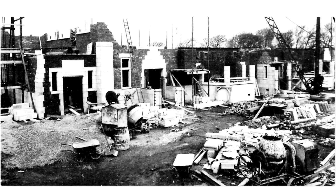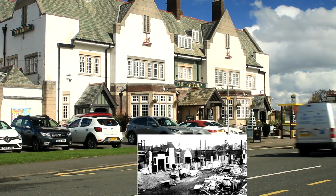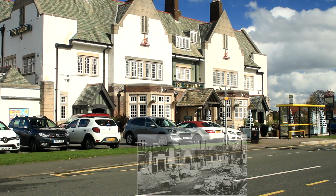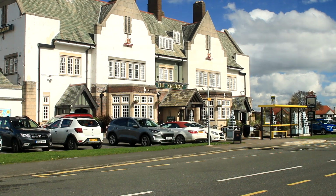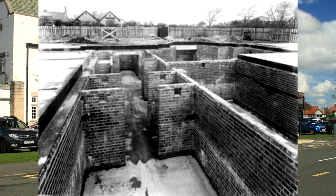Back to the early stages of the new building's construction, you can see it's here. From this angle today, we're practically at the bus stop opposite the road. You can see the beginning stages of the construction of the different entrances, windows above the door, etc. And this one literally is where the cellars are, right underneath the building.